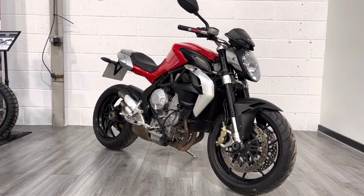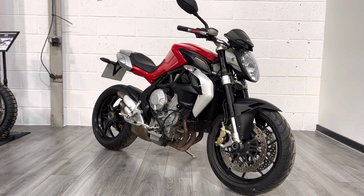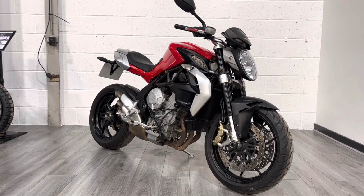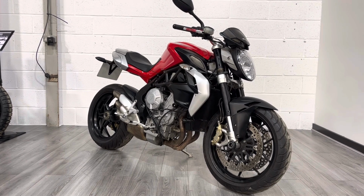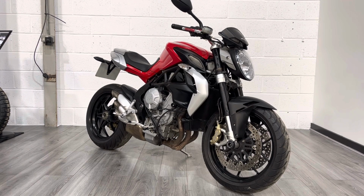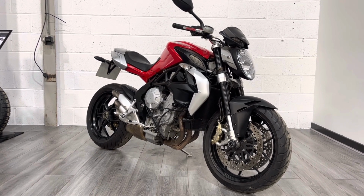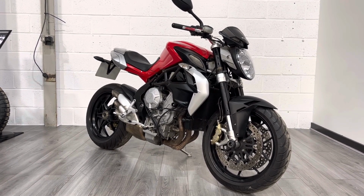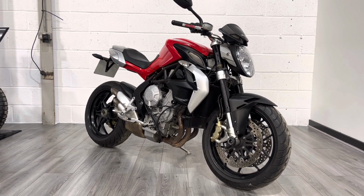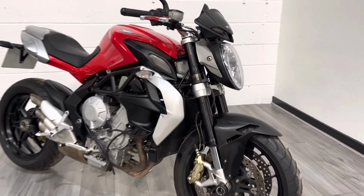Powered by a 675cc three-cylinder engine, which is not as synonymous with the brand, but actually works really well, very similar to the Street Triple in that sense. Makes about 110 brake horsepower, which is plenty from a naked. It's great fun, it's very nimble, fly-by-wire throttle, loads and loads of goodies on this bike. And yeah, just look how pretty it is. But let's start at the front. I'll give you a brief overview of the bike.